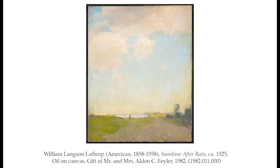Think about your favorite kind of weather. You can like when it's rainy or sunny or snowy. Have you ever seen artwork showing that kind of weather? And how would you show that kind of weather in an artwork?